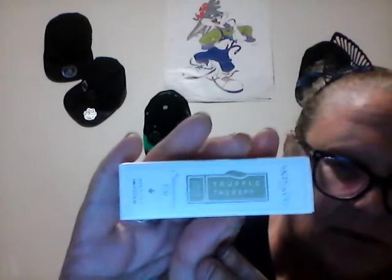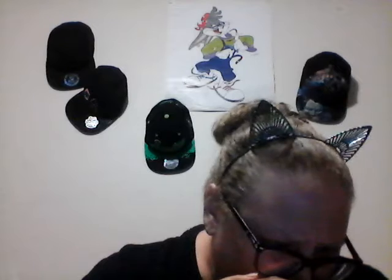So, put a drop on. Feels really nice on the skin. It's got a faint fragrance. And here's what the outside packaging looks like. Not sure what that scent is. It's not a bad smelling scent.